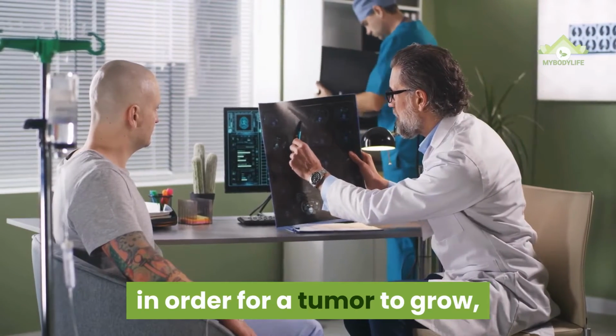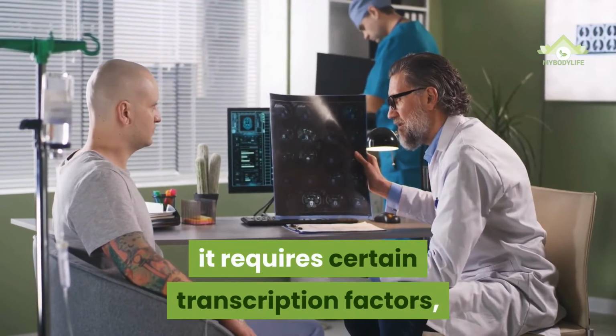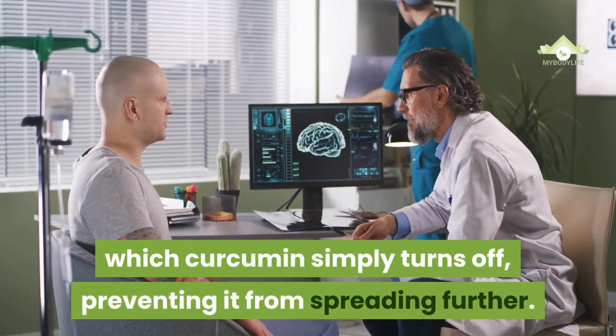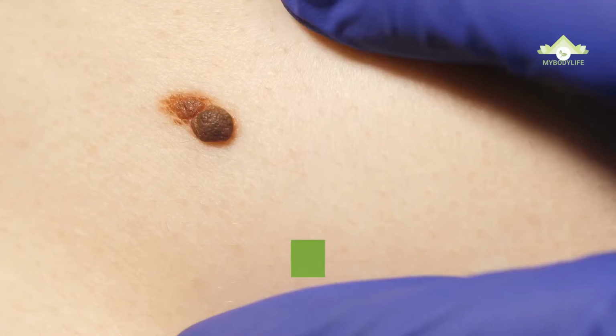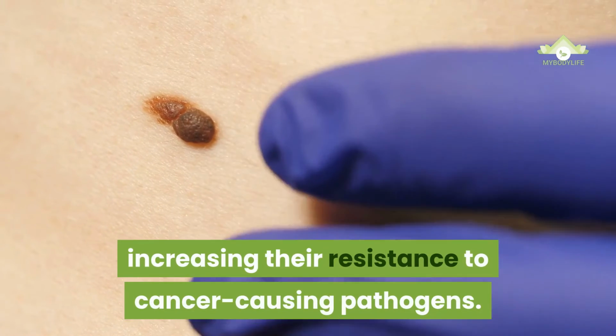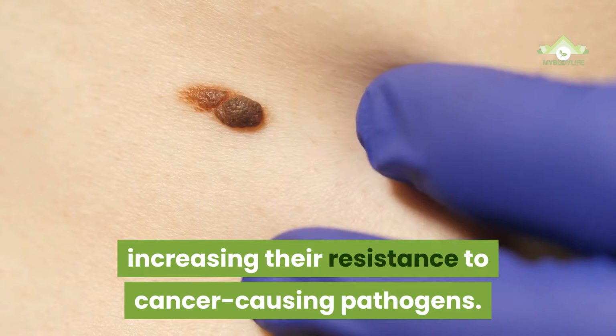In order for a tumor to grow, it requires certain transcription factors, which curcumin simply turns off, preventing it from spreading further. It also strengthens the membranes of the body's cells, increasing their resistance to cancer-causing pathogens.